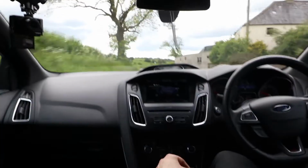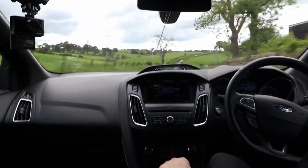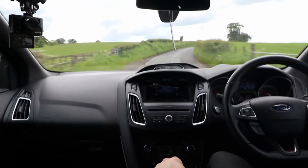So I've had this car about a week now. I filled it up last Saturday and I've used just over half a tank, which means realistically I'm going to get about 2 weeks to a tank on my normal everyday driving, which is outstanding. That is going to save me so much money by itself.